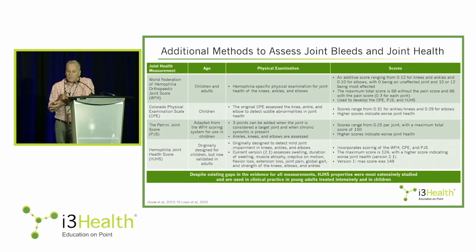I'm not going to get into all this. These are all the different methods, including some scoring systems for ultrasound. Just to say that, again, it's an evolving area. So lots of people are trying different things. Hopefully eventually there'll be something that's more uniform that comes out of this. Now, I think the HHS is pretty uniform now for assessing joint health, but there are other scores that can assess joint health as well.